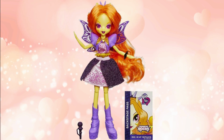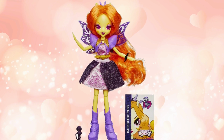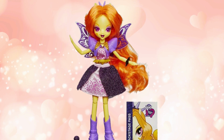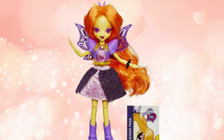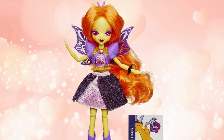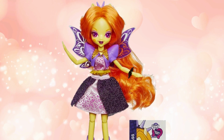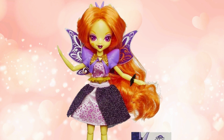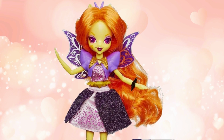In 4th place, oddly, and this very much surprised me, is the Adagio Dazzle doll. This is actually an Equestria Girls doll, and she goes for about $100. I had no idea she was this popular. I actually didn't think any Equestria Girls dolls were this popular, but when I think about it, it does make a little bit of sense because Rainbow Rocks was just so popular. People loved the songs from that. If you look at the views of the music videos on YouTube, it's crazy. Absolutely millions.